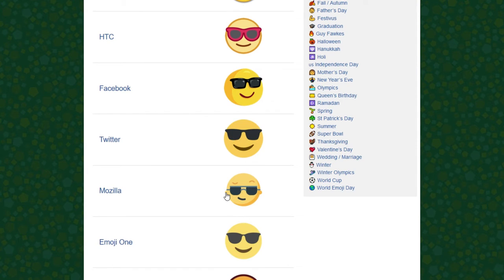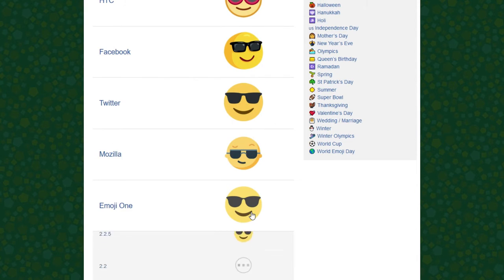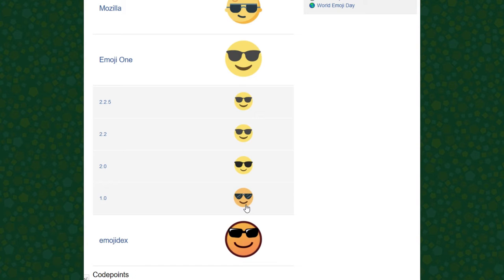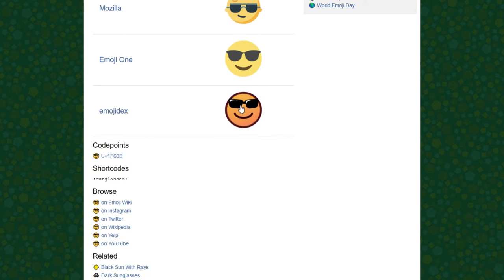Mozilla's, that's not even cool sunglasses. Do they know what cool sunglasses look like? It's literally like dumb. Like, come on, that's nerd glasses. Emoji One looks just like Twitter's. Literally exactly like Twitter's. I don't know who came first, but Emoji One had something going. No, not really. It's bad.